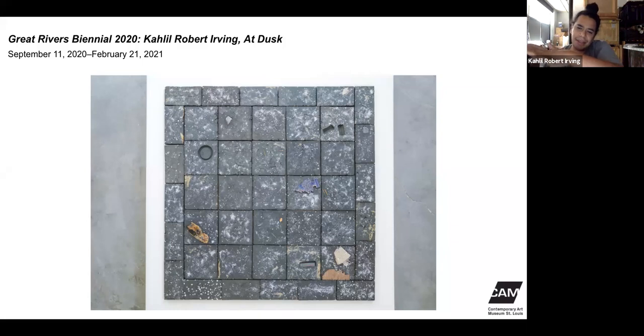There's a plane in which we operate on, and then we build off of the plane up into space. And so this work is made out of 49 ceramic hand-pressed tiles. And there's little bits of white clay that make the speckling that you see that reference starbursts in space. But also those white specks are a reference to the asphalt on the street.